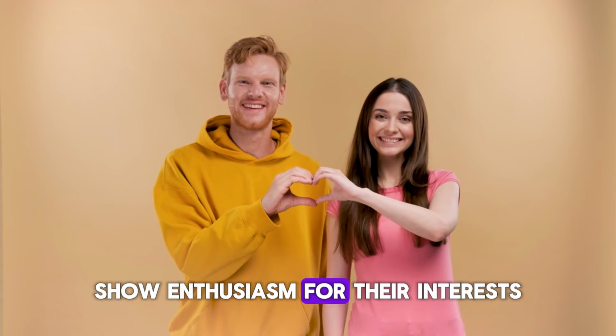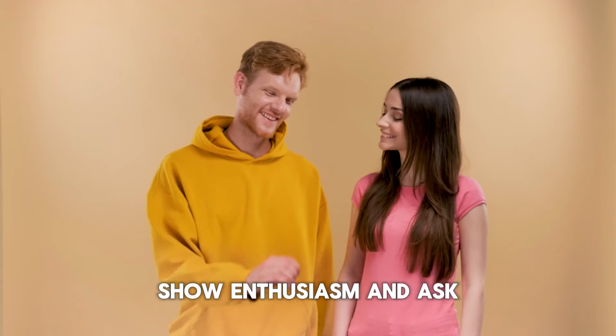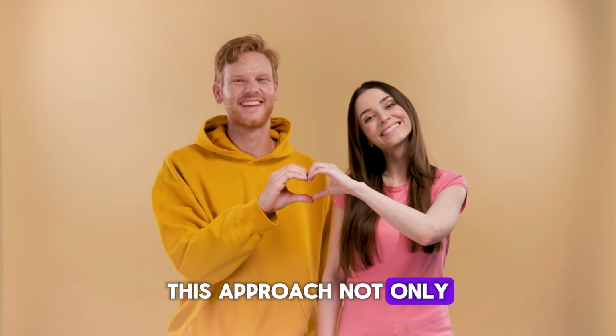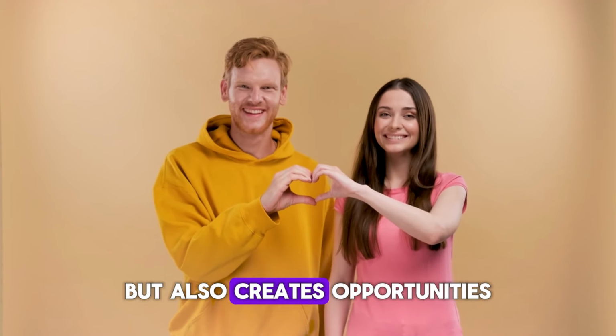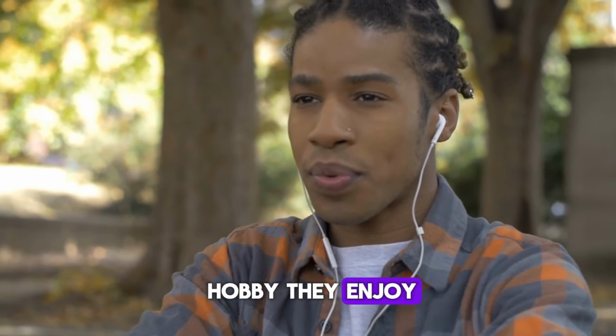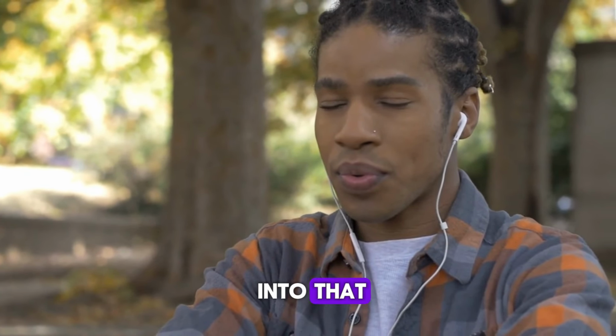Show enthusiasm for their interests. When the other person shares their interests or passions, show enthusiasm and ask questions to learn more. This approach not only shows genuine interest, but also creates opportunities for common ground. If they mention a hobby they enjoy, you could respond with, "That sounds fascinating. How did you get into that?"